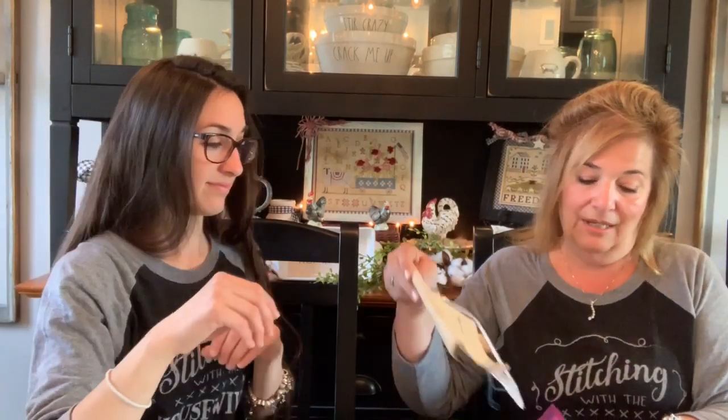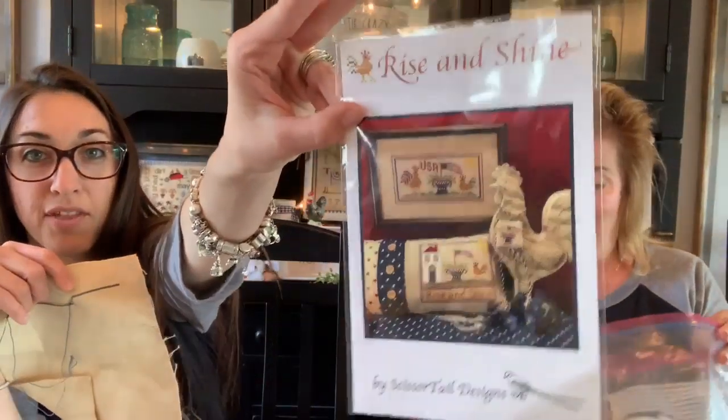So then that day, instead of that, I started Scissortail Designs Rise and Shine. And we were in the car on the way to Disneyland, and I didn't get very much done because it was bumpy, and so that was my start. You poor thing. 8 stitches.